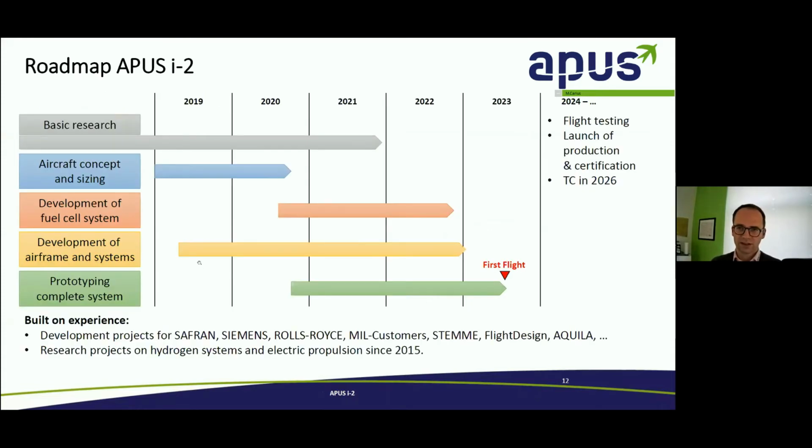That's the time schedule for the moment. So we are working on the program, at least on the basic research, since 2015. Since beginning of 2019, we are concepting the aircraft. This is done more or less. We are in the detailed design phase nowadays. We are also developing the fuel cell system and the propulsion system nowadays. This is on the electric side also running since a while.